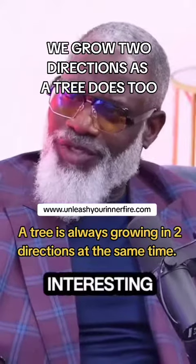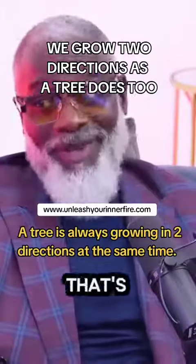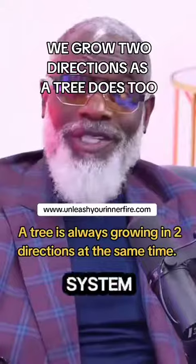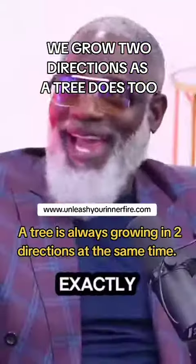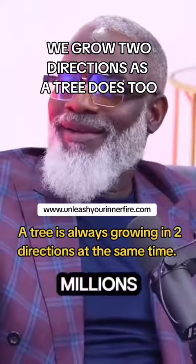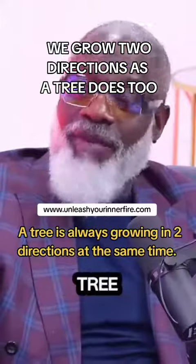And what's interesting, if you could see the part of the tree that's under the ground, it looks very similar to the part of the tree that's above the ground. The root system is very similar to the fruit system. That's crazy. I never thought about that. See what's happening? Look what's happening to your face right now. I've seen millions of trees in my life. And so something as common as a tree, but watch this.